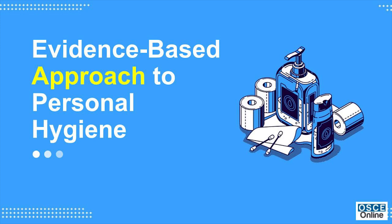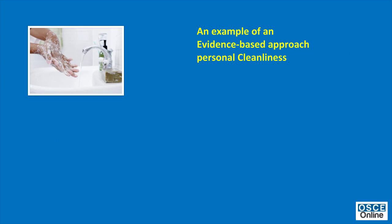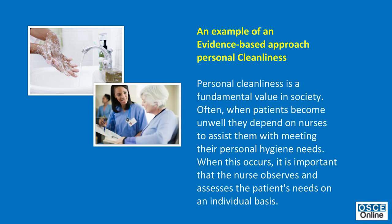Evidence-based approach to personal hygiene. Dorothy L. Lister, SC, and Royal Marsden NHS Foundation Trust, 2015. The Royal Marsden Manual of Clinical Nursing Procedures, 9th edition. An example of an evidence-based approach: personal cleanliness. Personal cleanliness is a fundamental value in society.